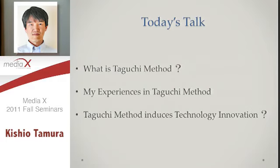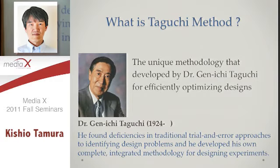Okay, so let's get started with today's main talk about Taguchi method. I prepared 3 items for the talk. First, what is Taguchi method? Second, my experiences in Taguchi method. And the last, Taguchi method really induces technology innovations. I'd like to discuss technology innovations mainly with you. Okay, so the first, what is Taguchi method?